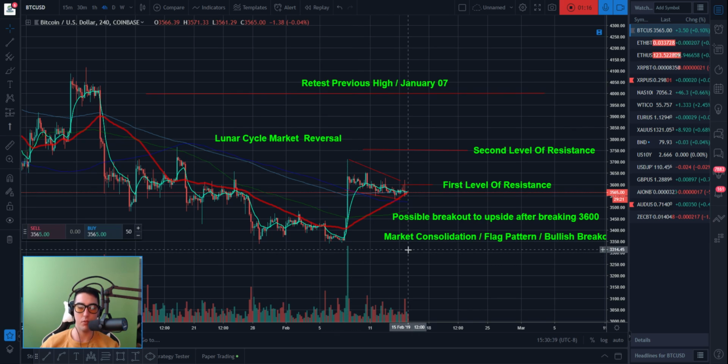We saw with the news headlines in our past live streams, like the first U.S. pension fund to start investing in cryptocurrencies just made a headline. Things like that, and continued news of that nature, are definitely going to drive this market upwards. And that's why there's this potential breakout to occur here soon. Then really the next test that we'd expect Bitcoin to make is this previous high from January 7th, which is around that 4,000 level, which is also a big even number.